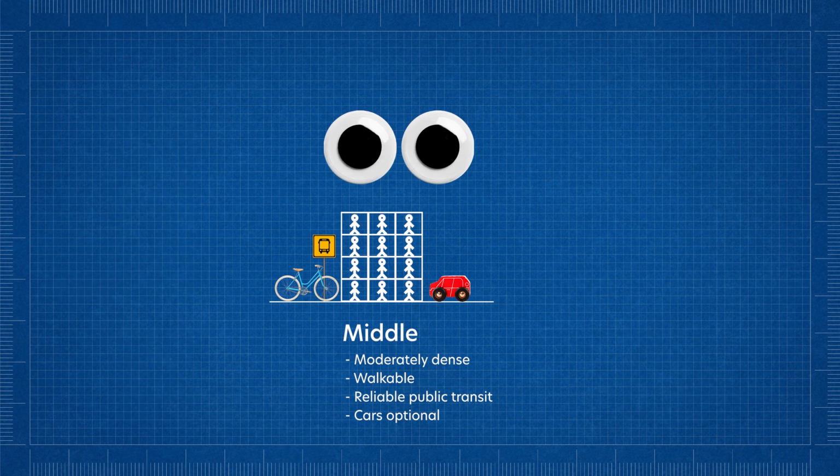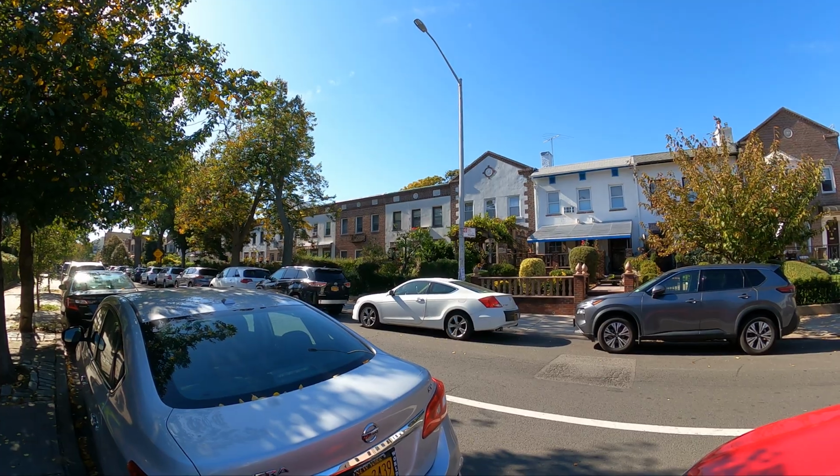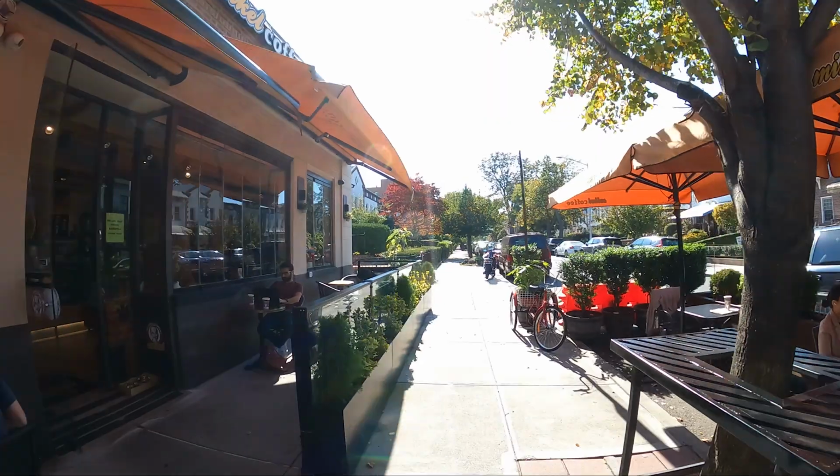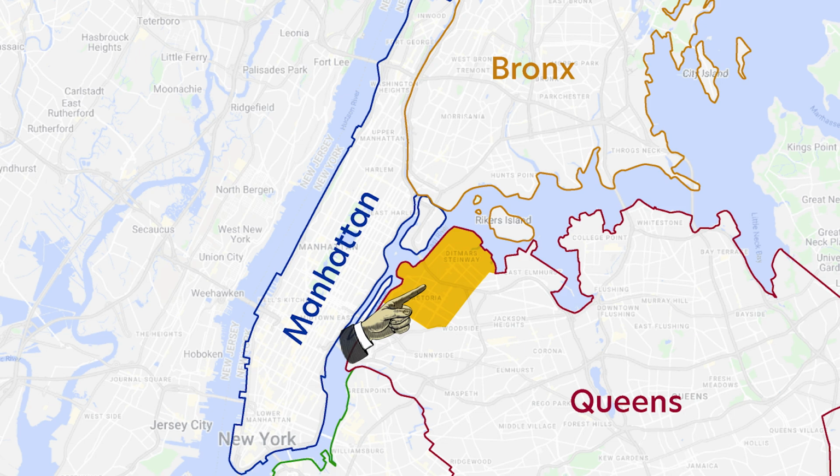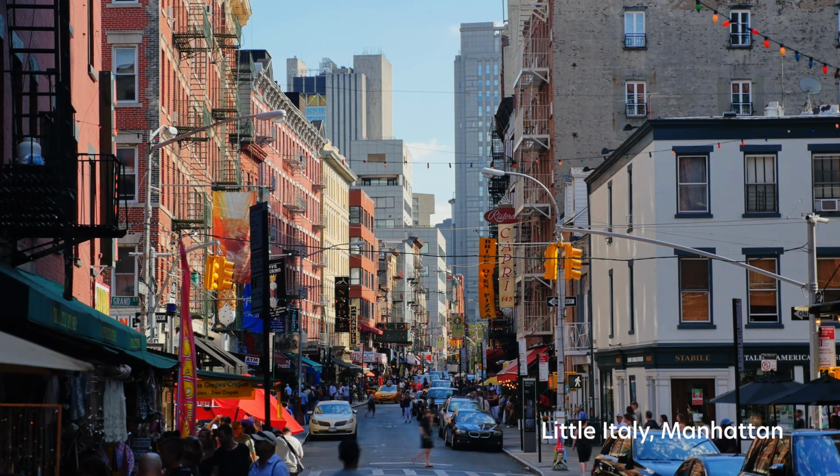So does such a place exist? Though they are rare in the United States, they do exist. And today, we are going to visit one. Astoria is in the western portion of Queens. It sits right across the East River from Manhattan. But it's nothing like this.